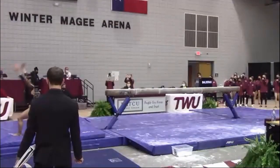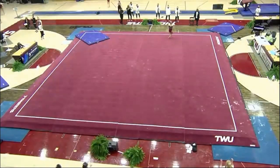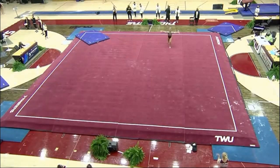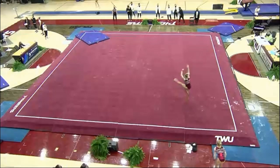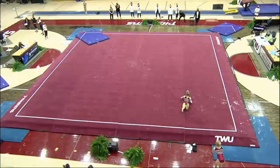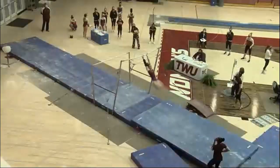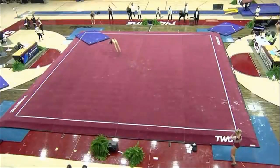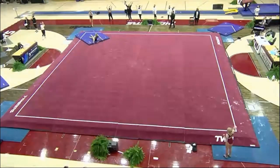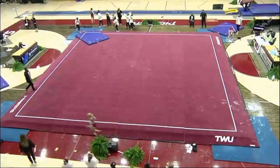Mackenzie Balderas gets ready for her dismount. A little bit of a bobble. Not a great rotation right there for Balderas. It's okay. Yeah, 9.9 is Schaefer's best throughout the 2021 season. And a 9.95 is a career high. She gets ready for that pass. Nice. Nice finish. Alrighty, and really good start for OU on the floor.